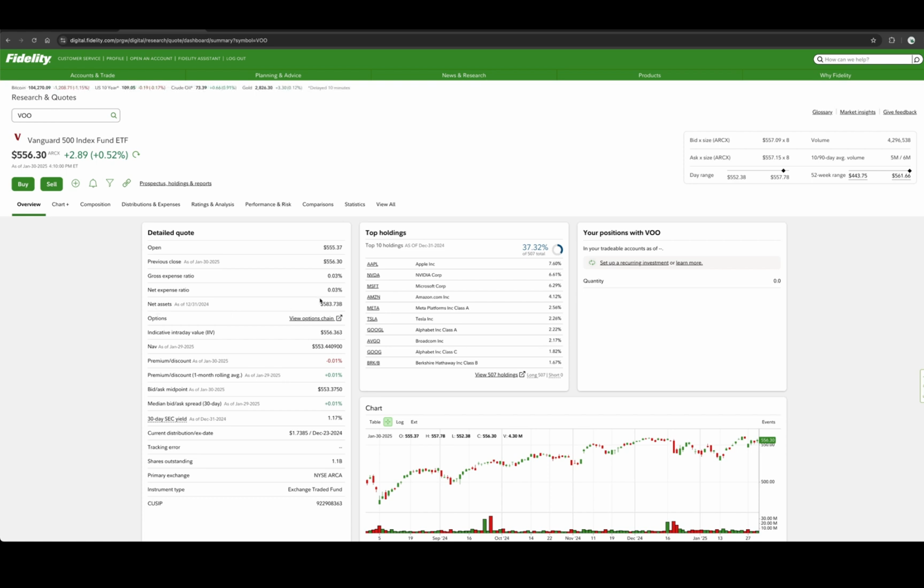We can see the net assets under value. We're at an amazing 583.7 billion. So quite a large amount in net assets. We can go through all the way to the bottom of this. We can see what the 30-day SEC yield was, 1.17%. We can see the tracking error that doesn't even offer that information, but it does have it. Shares outstanding, 1.1 billion. Primary exchange, New York Stock Exchange, and so forth.